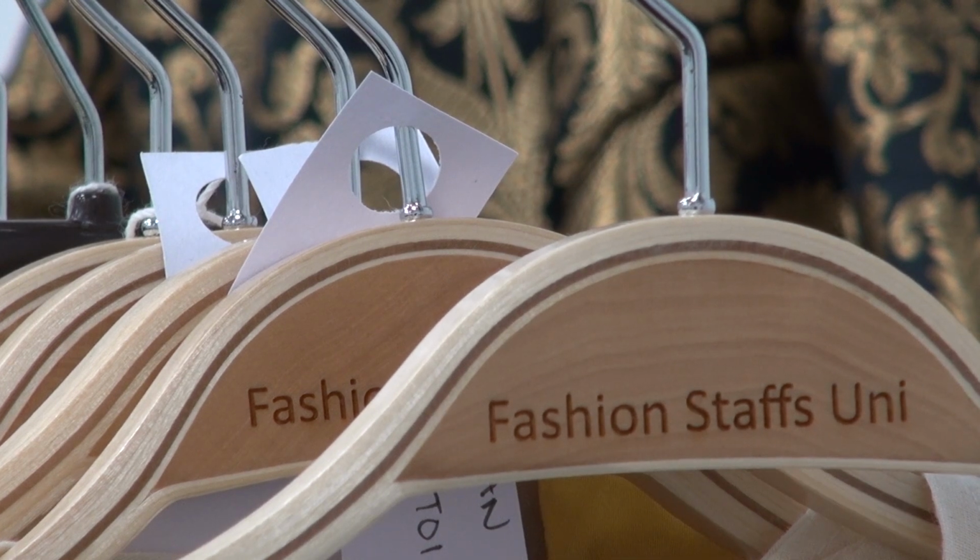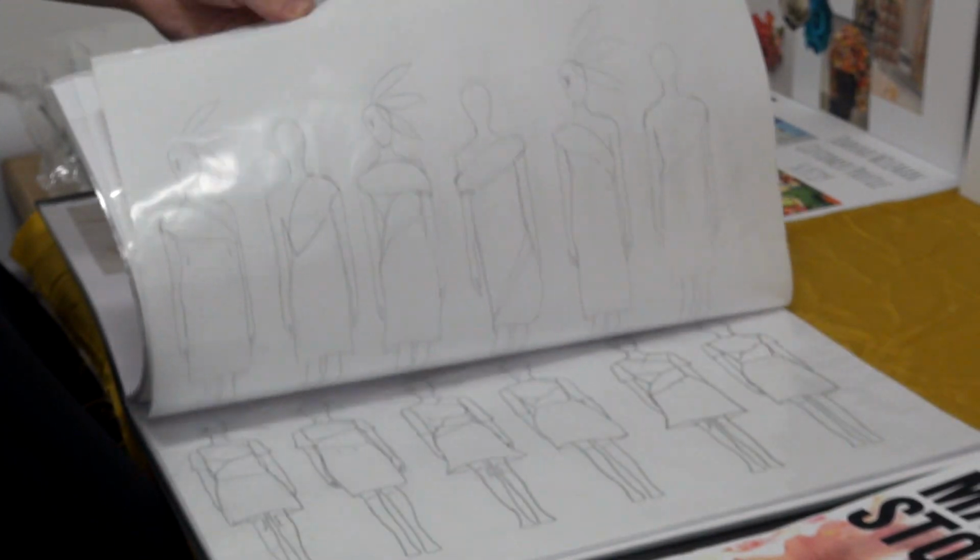I'm Helen, I'm from the Maverick Store, and we're doing a collaboration with the fashion design students to make them industry ready. My business has been going since September, so it's all about sustainable fashion, ethical sourcing, understanding where everything's come from, making sure the whole supply chain's looked after, basically.